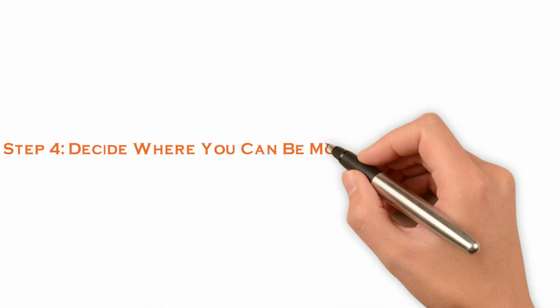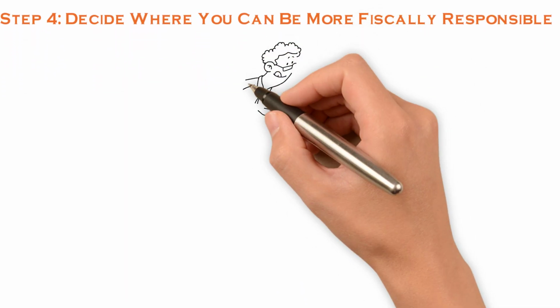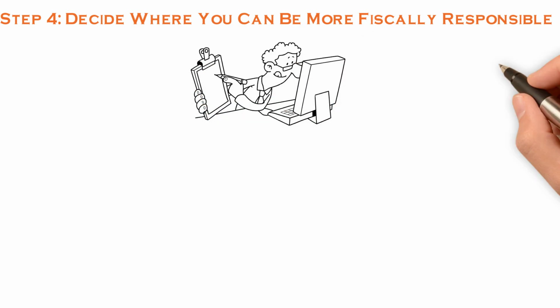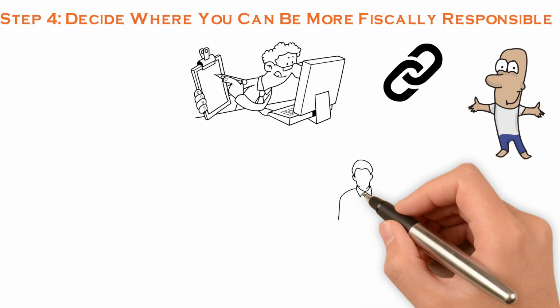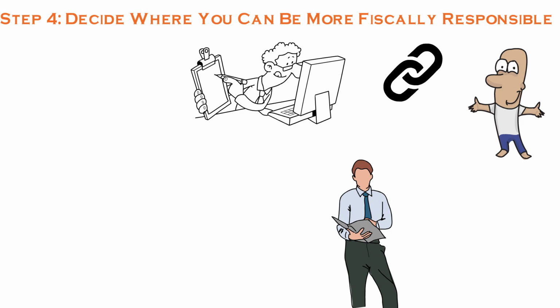Step 4. Decide where you can be more fiscally responsible. When you've identified areas where you're spending too much money, it's time to decide where you can be more fiscally responsible. You've already identified areas where you can save money, and now it's time to implement steps to help you curb your spending. Managing your money is not a one-off event. It's a continuous process of improving and optimizing your spending.